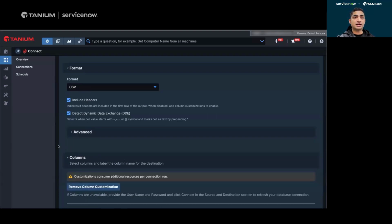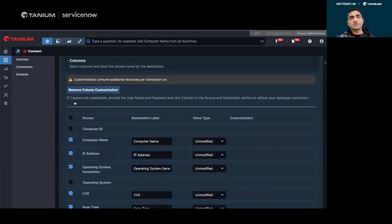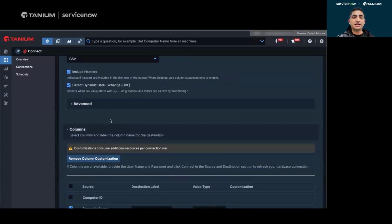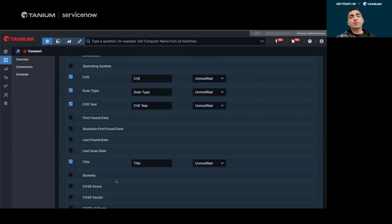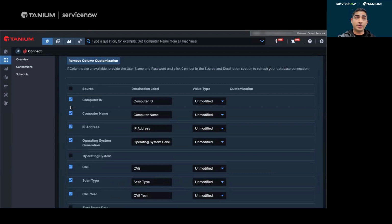The big part of this setup, and this is where it gets a little bit more in depth, is these columns. You're going to have a lot of columns in the column section here. We don't necessarily want to send every single column as part of this, because Comply as a product has hundreds of columns that it can fill. What we want to send is the most relevant information so you can make a quick determination on where the CVE is, where the finding was found, and what type of IP address, the basic information about the CVE and the basic information about the computer. So what we do is we select only the things we need to care about.